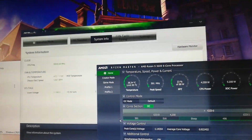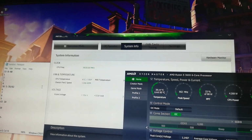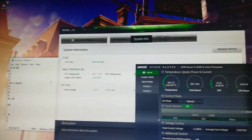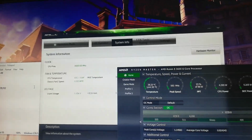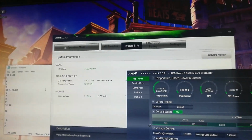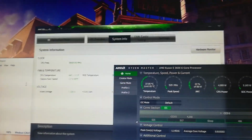So, it's back together. I didn't break it, which is good. And at idle, CPU temperature seems to be about a degree lower, but that's within the margin of error. I think it's because the room is colder, because I opened the window because I was very warm. So I'm going to run Prime 95 and see if it makes any difference at load.